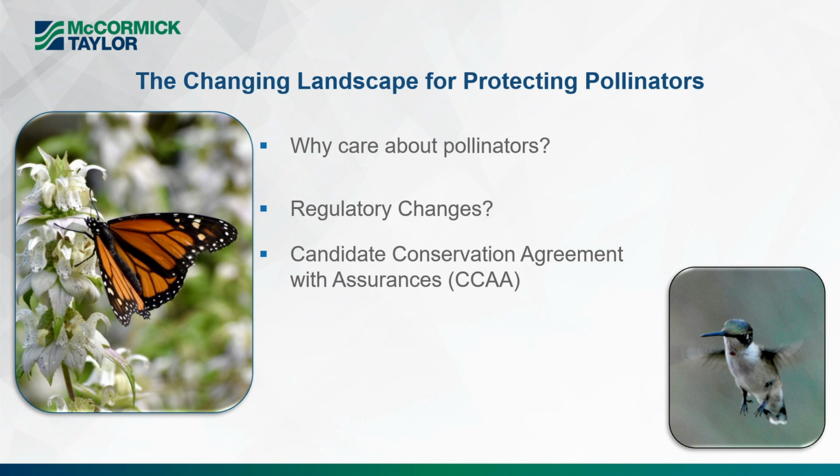Now, the reason a species being listed matters is that if a species is listed, that means that certain activities are considered a take and are not allowed. And so for groups like energy companies and DOTs, things like mowing a right-of-way suddenly becomes considered a take. And so they end up participating in this CCAA, this Candidate Conservation Agreement with Assurances. And so that allows them to say, okay, we will take these certain activities and you will still allow us to mow these other areas.